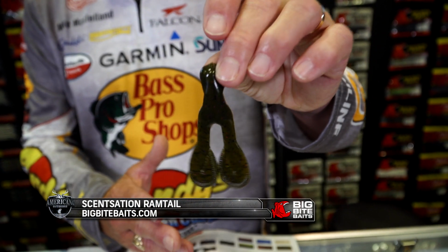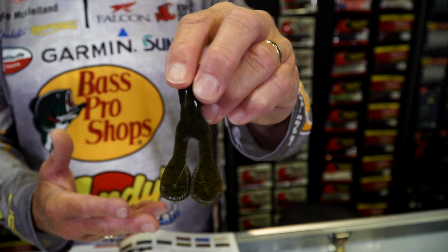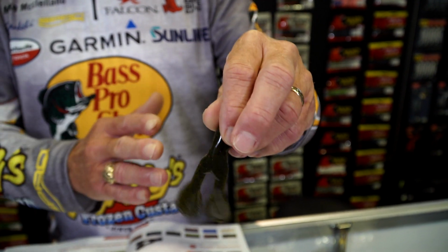The new Sensation Ram Tail. This is going to be an awesome little jig trailer, a good bait to throw on a wobble head. So many different variations of what you can do with this. Just a super little trailer for smaller, compact jigs.